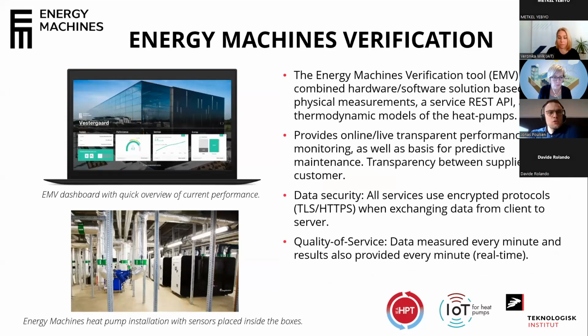Let me explain the first case shortly. This is from Energy Machines, which is also directly a part of this IoT Annex. They have created a tool called the Energy Machines Verification Tool, a combined solution which includes both hardware and software, where they have a thermodynamic model of the heat pump. They collect data from the system, and then they have an API, an interface and a dashboard, which give a quick overview of the current performance of the heat pump. One of the key features is that there is real transparency about the performance of the heat pump between the supplier and the customer.